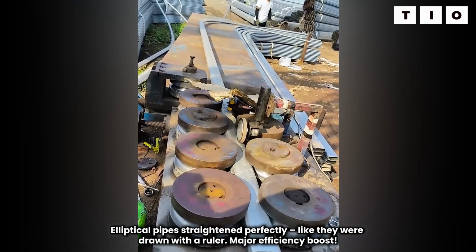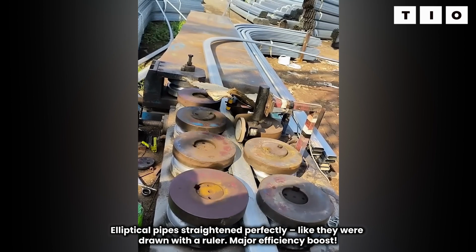Elliptical pipes straightened perfectly, like they were drawn with a ruler. Major efficiency boost.